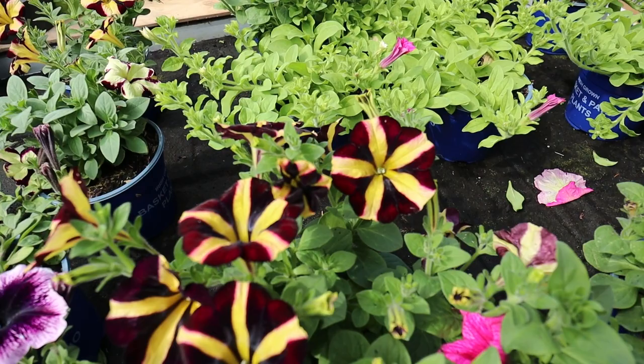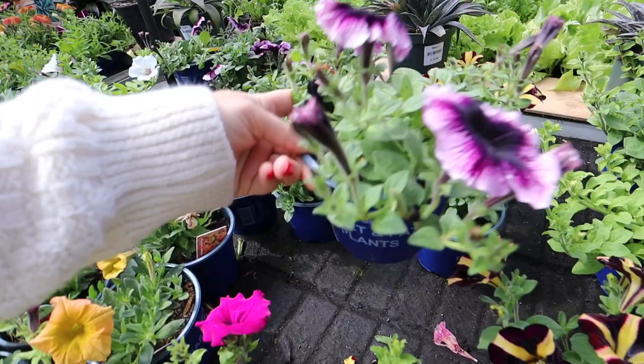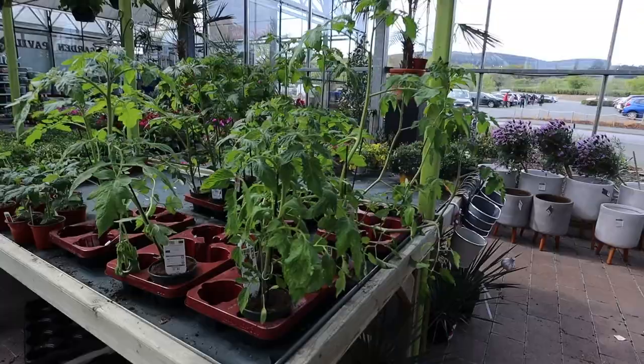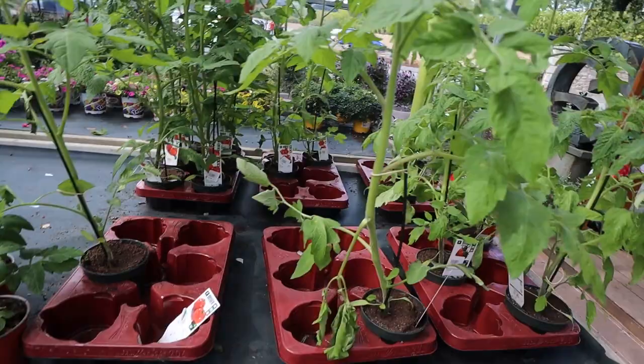Very cool petunias. Look at this one. That one's really cool. What kind? Oh, it doesn't say what kind it is. Irish grown. Very cool. Ooh. Very pretty. Got some veggies, tomato plants. Mine will probably be about this size when I get home, if they're still alive, hopefully.